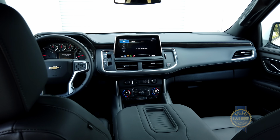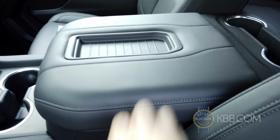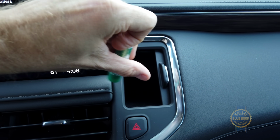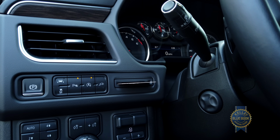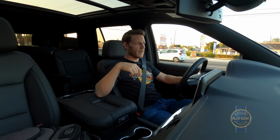For smaller items, there are countless nooks and crannies to exploit, including a huge center console, tons of storage in the doors, this little spot on the dash, and a convenient card holder to the left of the steering wheel that'll ensure you never lose your parking slip. So you can carry lots of people and their stuff. Cool. What else can you do with the Tahoe?